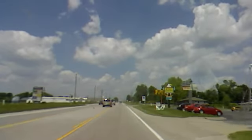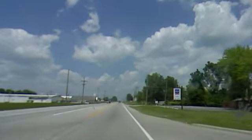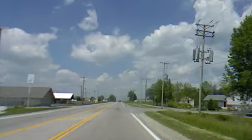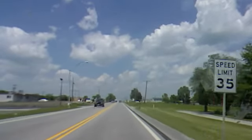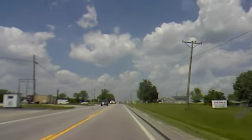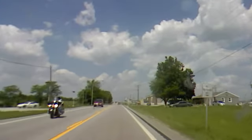We'll head down here to Waters and loop back, and I'll take you through the town square and down to the educational side of town. Speed limit sign nobody pays attention to. I don't think in the last 5 years I've seen somebody going 35 down this road. It's more common to see them going 55 or 65 down here.